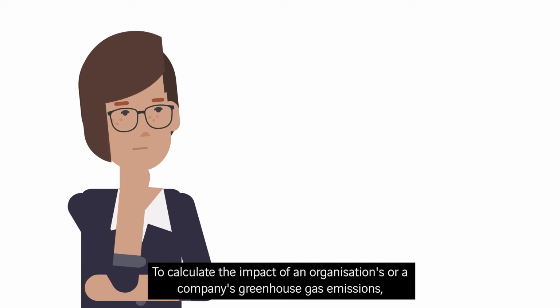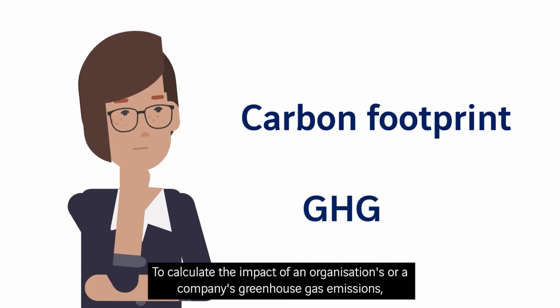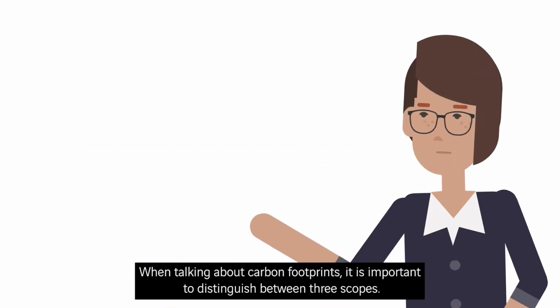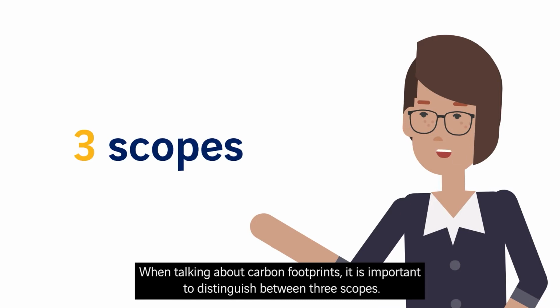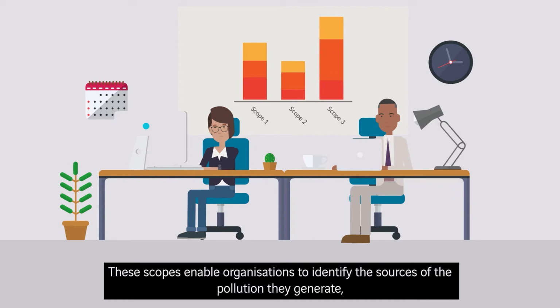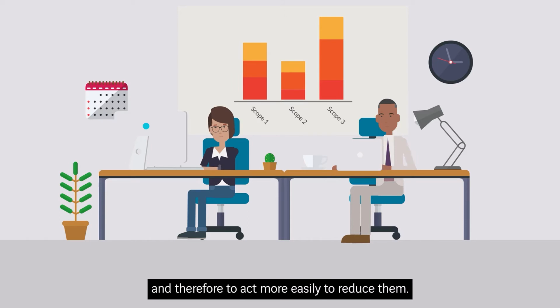To calculate the impact of an organization's or a company's greenhouse gas emissions, a carbon footprint or a GHG report is compiled. When talking about carbon footprints, it is important to distinguish between three scopes. These scopes enable organizations to identify the sources of the pollution they generate and therefore to act more easily to reduce them.